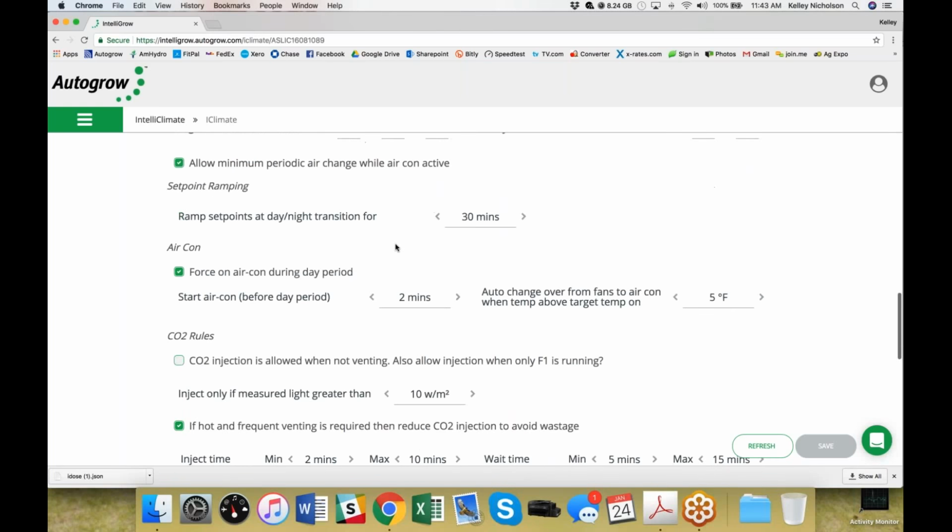We've got set point ramping. Ramping means that at the day and night transition, we wait 30 minutes before activating components. For example, we know that we want to be warmer during the day, but we're going to wait 30 minutes before we turn on a heater. We do that because we know that once the lights come on, they create a lot of heat. So rather than running a heater when the lights are just turning on, we're going to let the lights warm up the room. And then we're going to turn on the heater if the lights aren't enough.